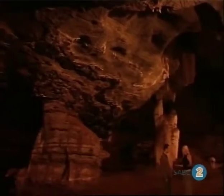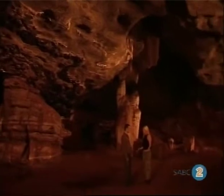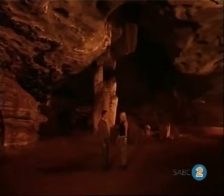Now, Robert, I understand that this is one of the oldest dolomite caves in the world. That's right. It is one of the oldest caves. It's got a lot of history to it. For example, the Swazis lived here 200 years ago, which is quite interesting. As well, the cave was used as an ammunition depot during the Boer War. So if you come into the cave, it gives you a sense of history that you can be part of, in a way.